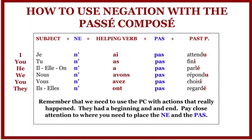So here's just a reminder that you use the passé composé with actions that really happened. They had a beginning and an end. Oh, what did I write? They had a beginning and end. Okay, so anyway, I'm not going to go back and change that right now. You know what I mean. They have a beginning and an end. So pay close attention to your bread, your ne and your pas.